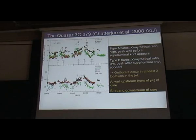We see a similar sort of thing in the quasar 3C279, where we have about a dozen years of X-ray observations with RXTE. Very good sampling, and of course radio and optical observations and so on. And we see that the green dots are X-rays, and the red triangles here are optical R-band, and then the black is radio, 37 gigahertz. And you find that some of the flares, you have essentially simultaneous X-ray and optical, and others you have a time delay.